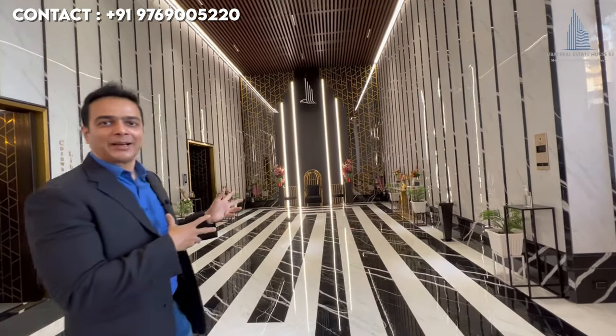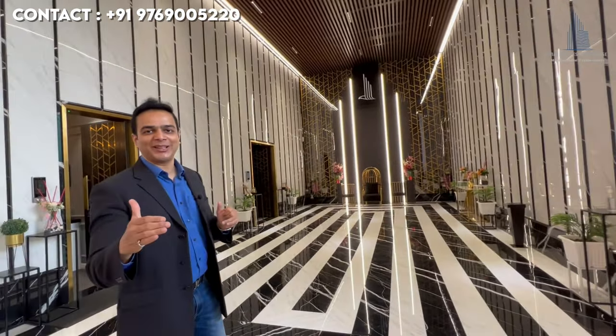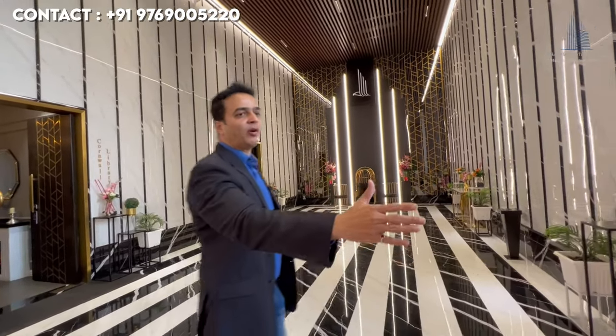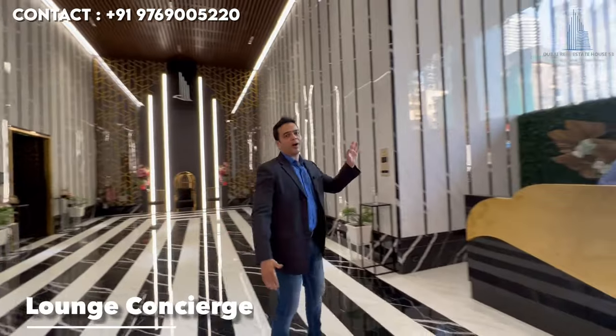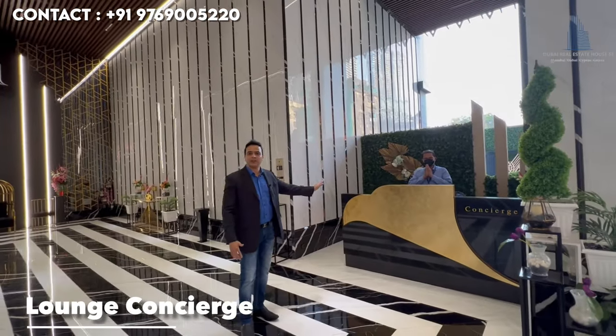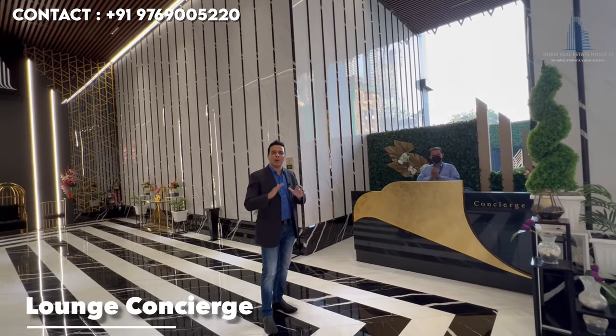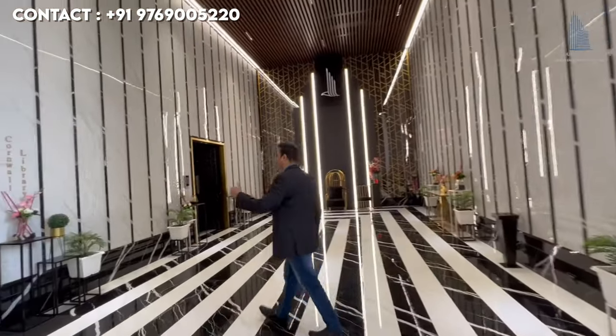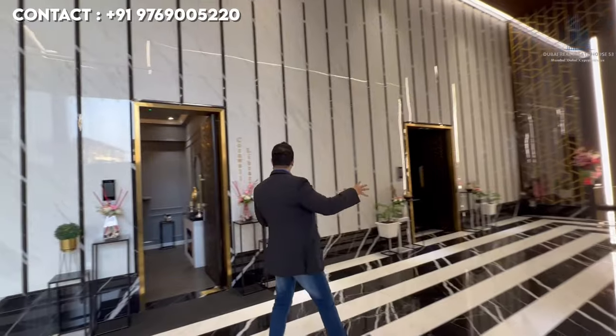Once you all step in, apart from feeling very warm, lively and energetic, the new white and black is the new chess and this is where it begins. Besides that, you also have a beautiful concierge service. You have a lively person to help you out completely in all your services. So you also have the great hall. This entire thing is the great hall.